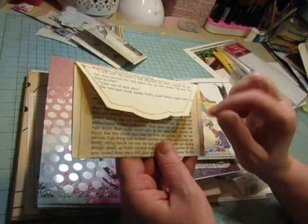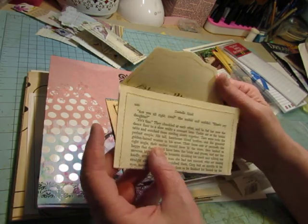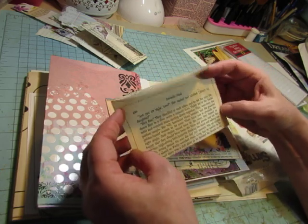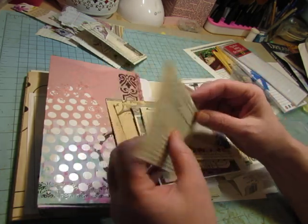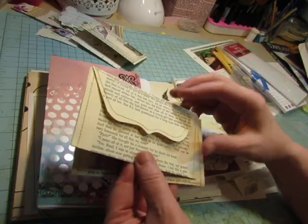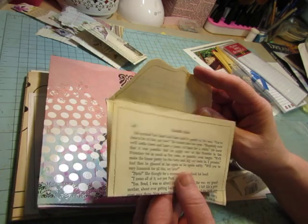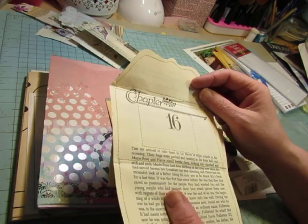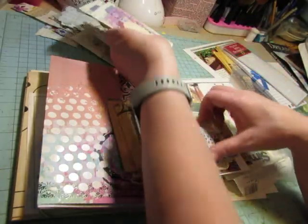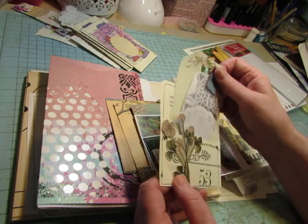Oh, that's a pretty envelope flap too. So I could glue that closed and use it as an envelope or a pocket. I like the different shapes that you used. But I like this chapter 16 too. I don't want to cover that up. I wonder what I'll do with them. I mean, I know I'll use them, but I'm just curious about how they will end up being used.